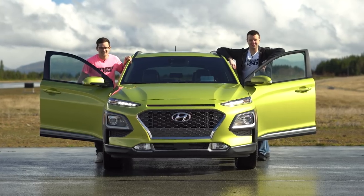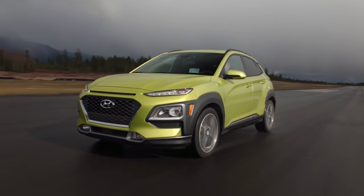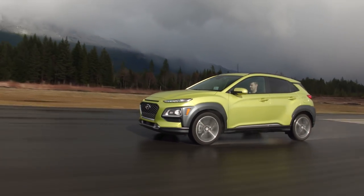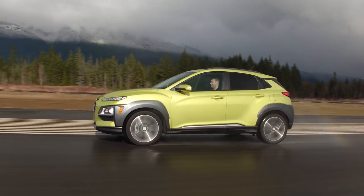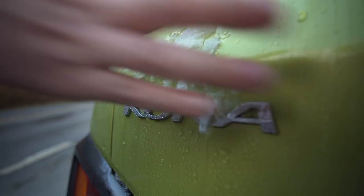I'm Jacob. I'm Yuri. And we're going for a drive. We've got the brand new, never been driven, 2018 Hyundai Kona, 1.6 turbo Ultimate, in acid yellow, even though it should be called acid green. Hyundai invited us to Vancouver Island, which has been rainy and sunny and rainy and sunny all day.